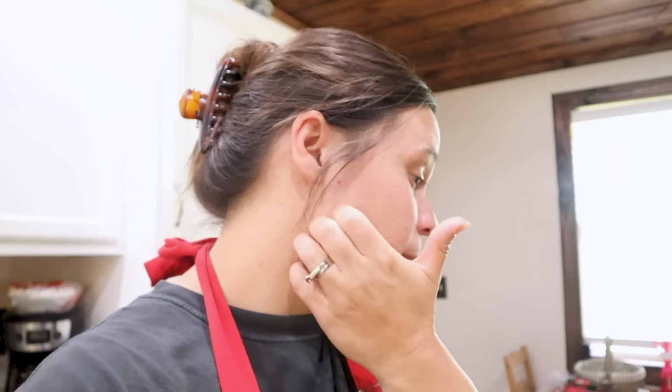I have done some experimenting to try to figure out an easy way to peel these peaches, and I have found just doing it the old school way with a knife and just peeling them without even blanching them is probably the easiest. I just have to be a little careful about how much I'm peeling so I don't lose a lot of the meat part.